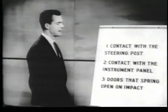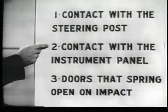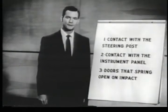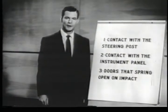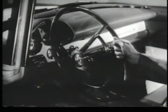Thank you, Mr. Krimmel. This concept of safety is Ford's new Lifeguard design. It resulted from Ford's safety research program in cooperation with the Automotive Crash Injury Research Group of Cornell University Medical College and other safety authorities. Studies show that most accident injuries result from contact with the steering post, contact with the instrument panel, and doors that spring open on impact. Ford has taken these three danger areas into consideration with Lifeguard design, a whole family of safety firsts available on all 1956 models.